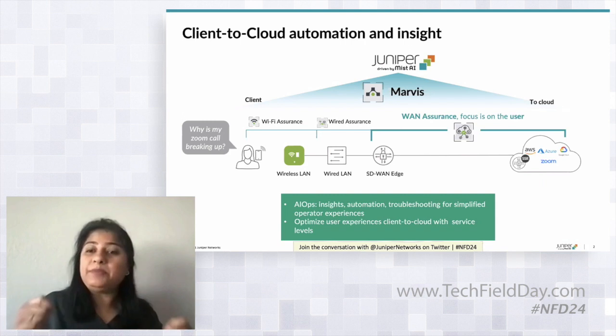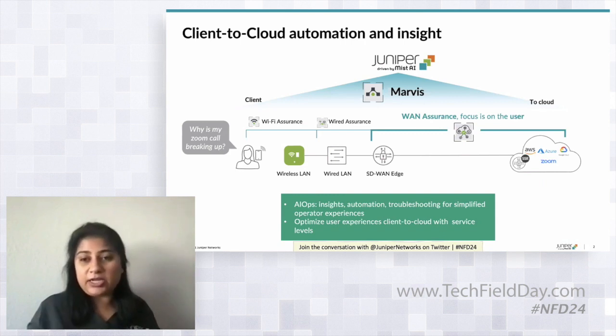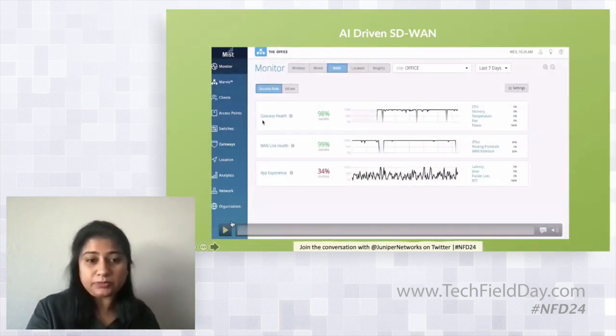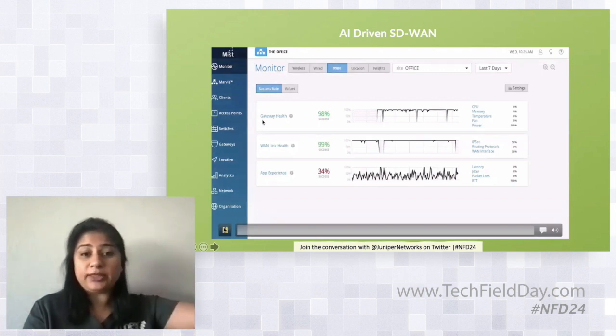But how do you demystify that? How do you put all this telemetry information together? How do you, as Sudhir says, collect, curate, and collate all of that to give you a simple answer to a very complex question? And that's where the last piece of the puzzle, WAN assurance, comes into play. It's all about AIOps. It's all about that operational simplicity of the network. So what have we done on that front?